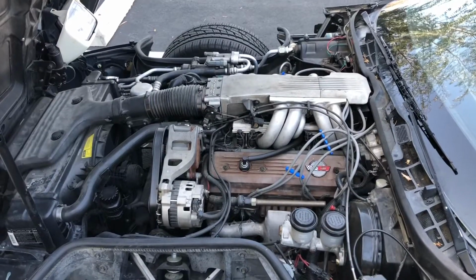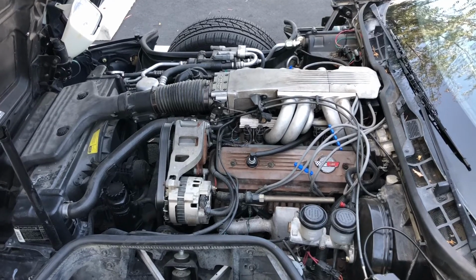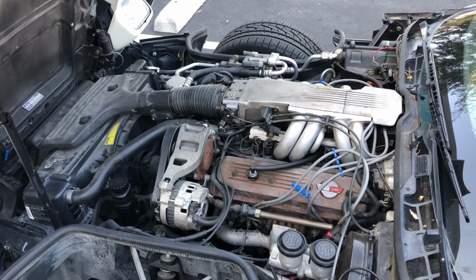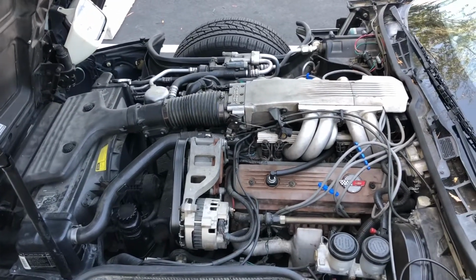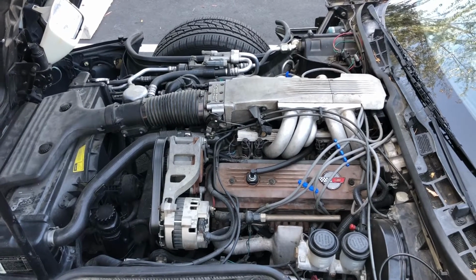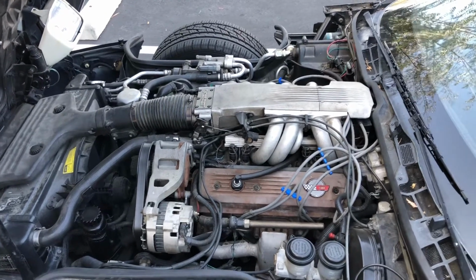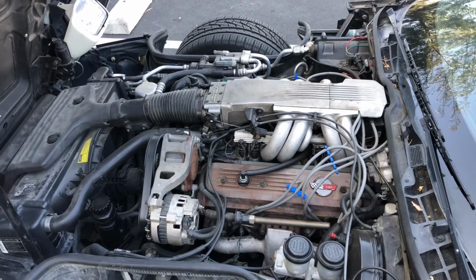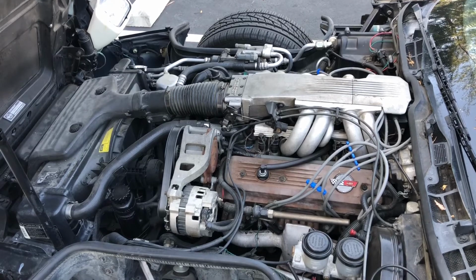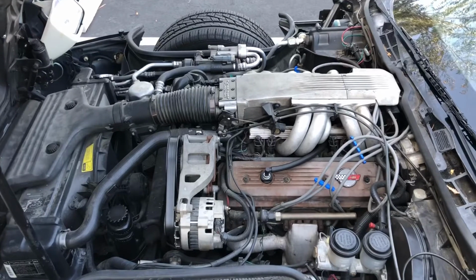All right, guys. So this is the motor. It is the L98 V8, which is a 350 cubic inch or 5.7 liter small block Chevy engine. So this is basically the same 350 that you got in like every Chevy from the 60s till the 80s, early 90s. It's got 250 horsepower, 350 pound-feet of torque. It's an overhead cam motor. Pretty reliable, pretty simple for the most part. They generally don't have too many issues, and they're pretty simple to work on.